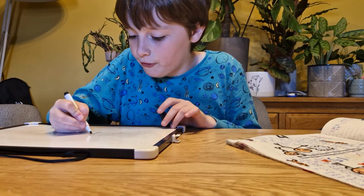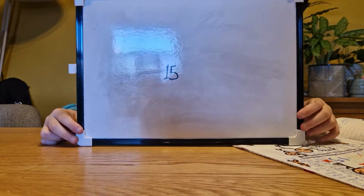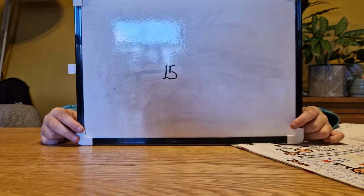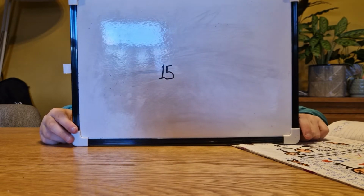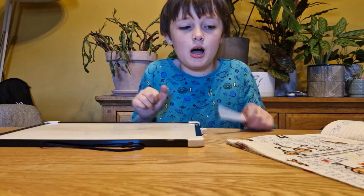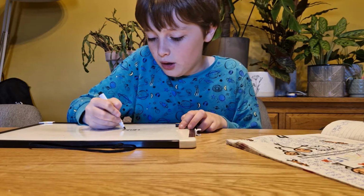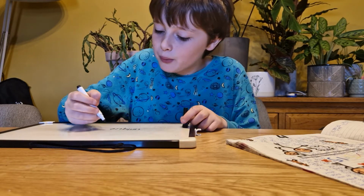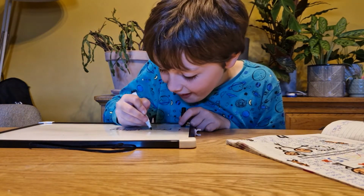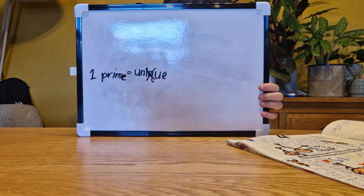Let's take the number 15. 15 is essentially 3 times 5. 3 and 5 are prime. Now 15 is also 5 times 3. And we don't mind that, that's allowed. What we don't like is that 15 is 1 times 3 times 5. Or 1 times 1 times 3 times 5. And it's also 1 times 1 times 1 times 3 times 5. If 1 was a prime, then we would not have a unique way of writing 15 as a product of primes.